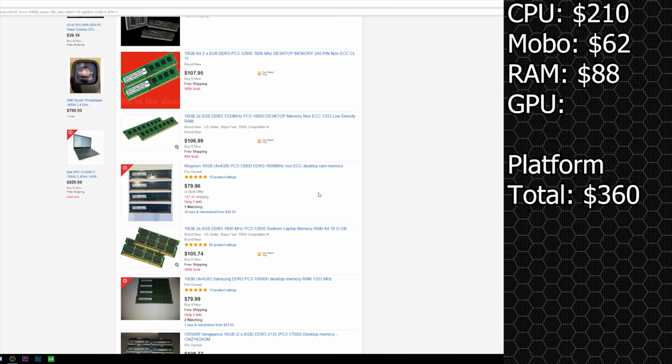In this case, I think I would be going with this Kingston 16 gigabyte kit. It does have 4 sticks of RAM, so we can populate all 4 of the DIMM slots in our motherboard, and again, hitting that 1600 megahertz mark. RAM speed isn't really going to be that noticeable in games, so it's not really a big deal that DDR3 is so much slower than DDR4 RAM is.